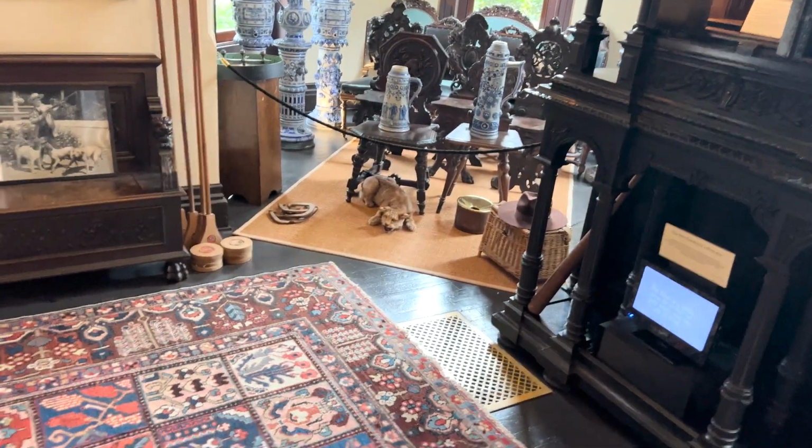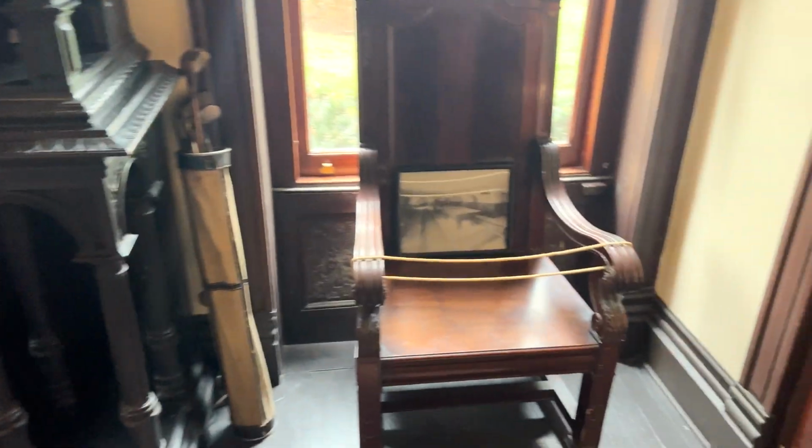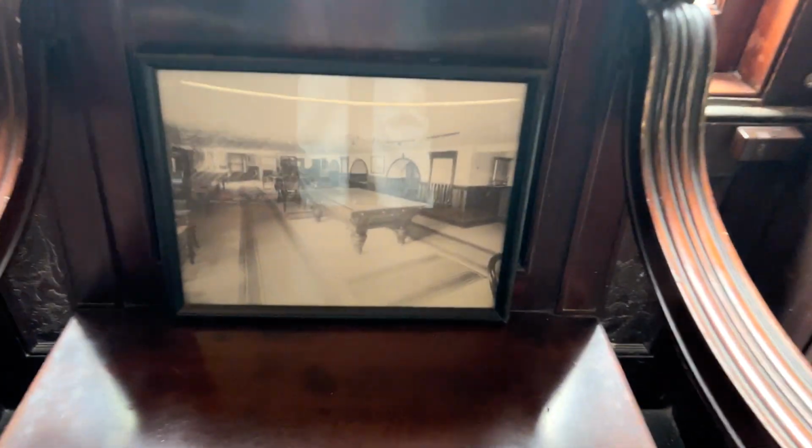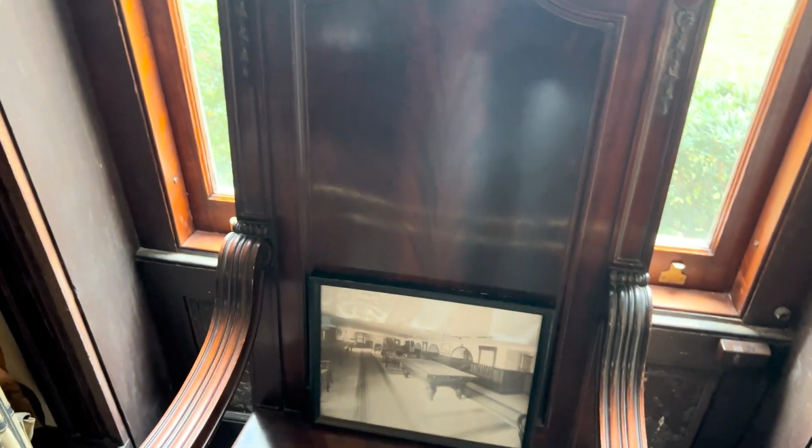Oh, that scared me. I thought that was a real animal there. So it's got a picture. Pool table. These are the sports activities.